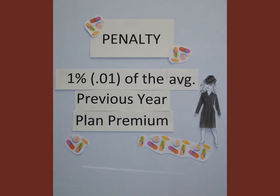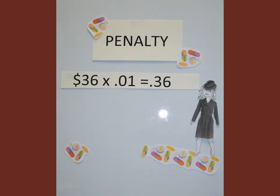What is the penalty if you didn't enroll when you were first eligible? Well, it's 1% of the average previous year's plan premium. So what does that mean? If the average premium was $36 last year, 1% of $36 is 36 cents.